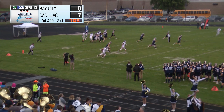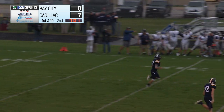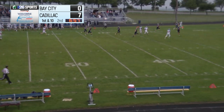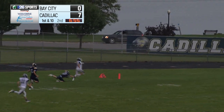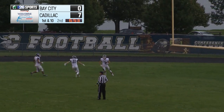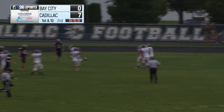Long, looking. He's got his man, Rory O'Hare, and he's off to the races. To the 40, to the 50. He's got one man to beat, Colin Johnston, trying to run him down. Is it going to be? Yes, a 99-yard touchdown reception. Job Long to Rory O'Hare, and they're an extra point away from tying this one up.